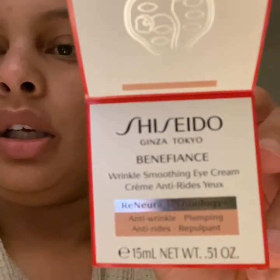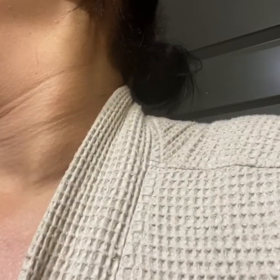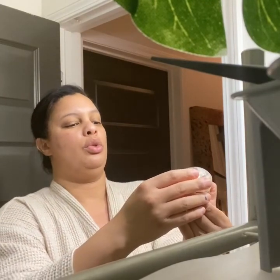So I'm just getting out of the shower and I'm gonna put on my nighttime cream. It's this, and I got this the other day from Sephora and I really like it. I love the consistency of it. So we're gonna try that. Shiseido Wrinkle Smoothing Eye Cream.